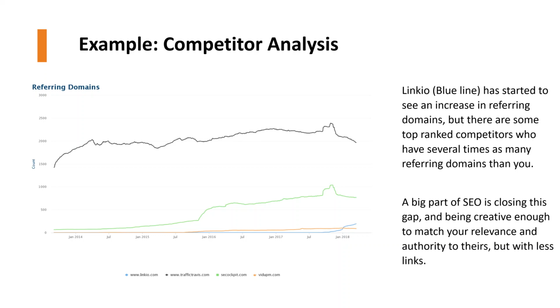So now I've painted the picture that I understand who the competitors are, and even if a prospect doesn't really understand what a referring domain is, they can see that, okay, I do know this competitor, and I do see how far apart we are from them according to this line. So they start to kind of build a framework around what it is we're trying to accomplish here.